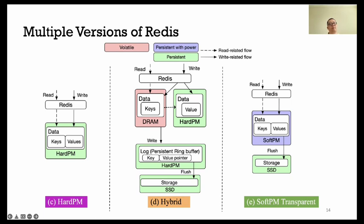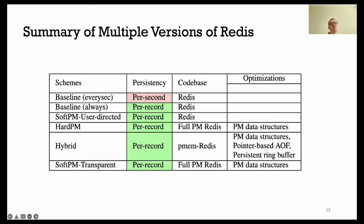the hard PMM version rather than this hybrid version, because with the NVDRAM, those optimizations in the hybrid are not necessary. So we can use a very clean design that would provide better performance. So the summary of the multiple versions of Redis is shown in the following.